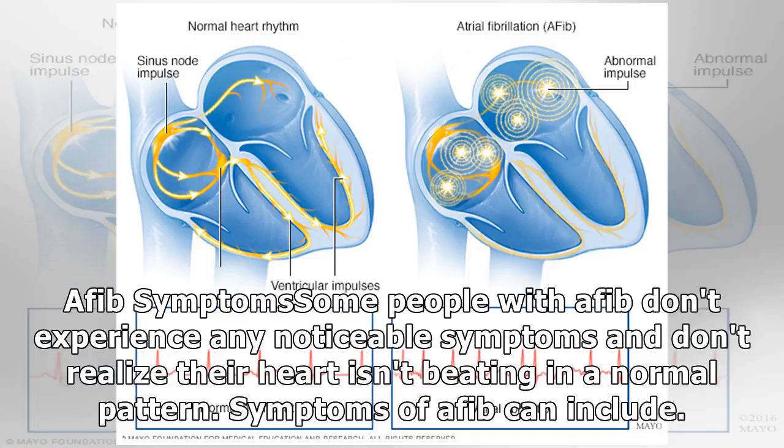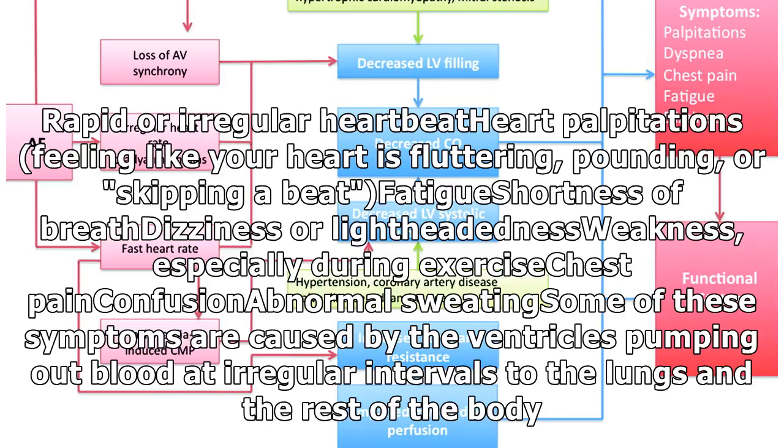A fib symptoms. Some people with A fib don't experience any noticeable symptoms and don't realize their heart isn't beating in a normal pattern. Symptoms of A fib can include rapid or irregular heartbeat, heart palpitations, feeling like your heart is fluttering, pounding, or skipping a beat, fatigue, shortness of breath, dizziness or lightheadedness, weakness, especially during exercise, chest pain, confusion, and abnormal sweating. Some of these symptoms are caused by the ventricles pumping out blood at irregular intervals to the lungs and the rest of the body.